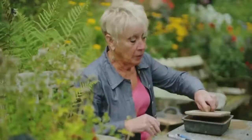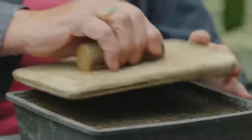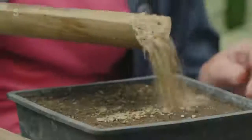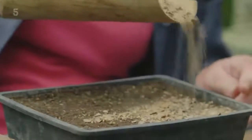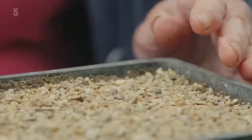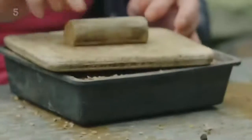I'll give this a little press down. And then more grit. You just want a fine, even layer of it, because there are all these little separate pieces, the light can still get through. Another press down with that.